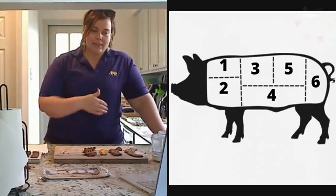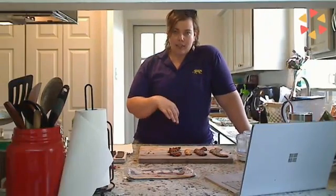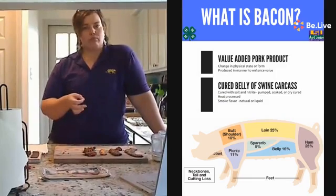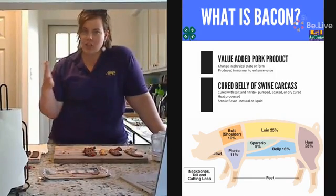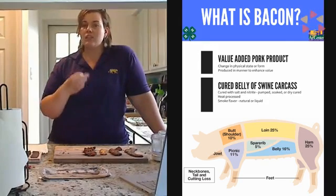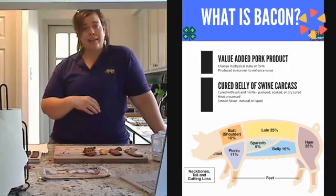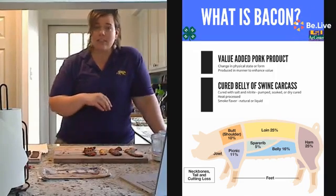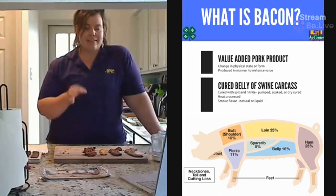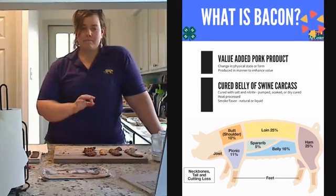If you logged in last week, you know that value-added products are anything that we add value to. It's anything that we change, cut, add ingredients to, do something to add value to that product. Bacon falls in that category. It also tends to be a smoked, cured product that comes from, yes, number 4, the belly of the pig.